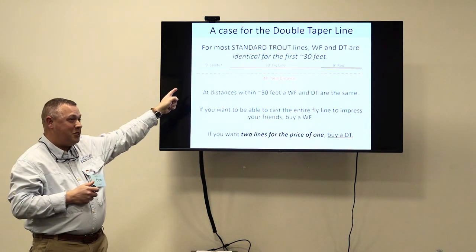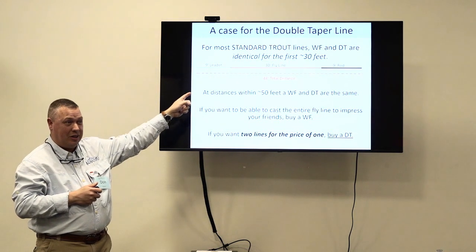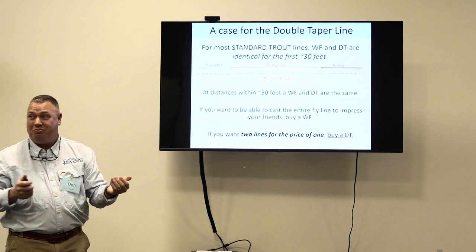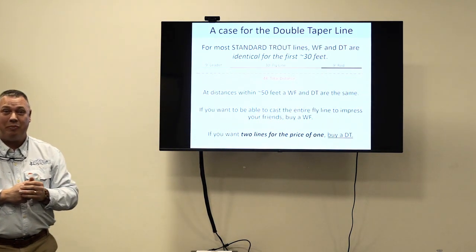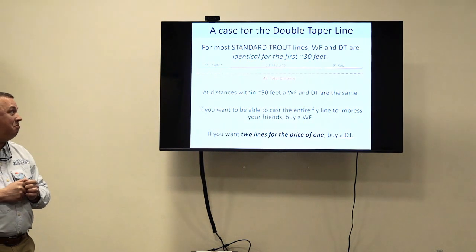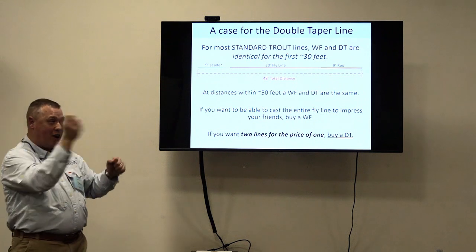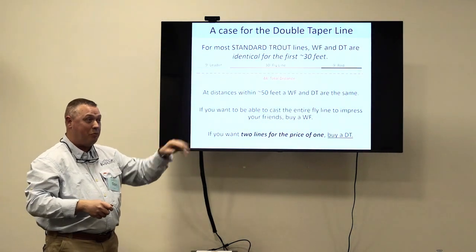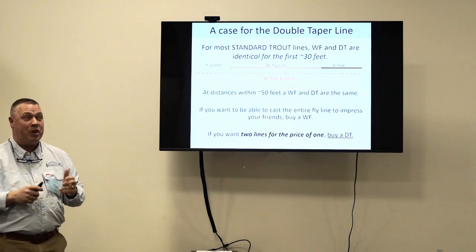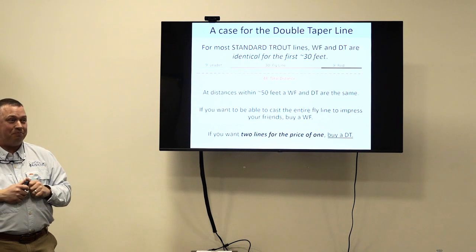I don't know about the rest of you guys, but I don't catch fish beyond 48 feet. Normally 15 to 25 is where I'm catching my fish. So if you want to try to cast the entire fly line, the entire 90 feet, and get it out there and really impress people, by all means buy a weight forward. If you want to get your fly lines for half price, buy a double taper.